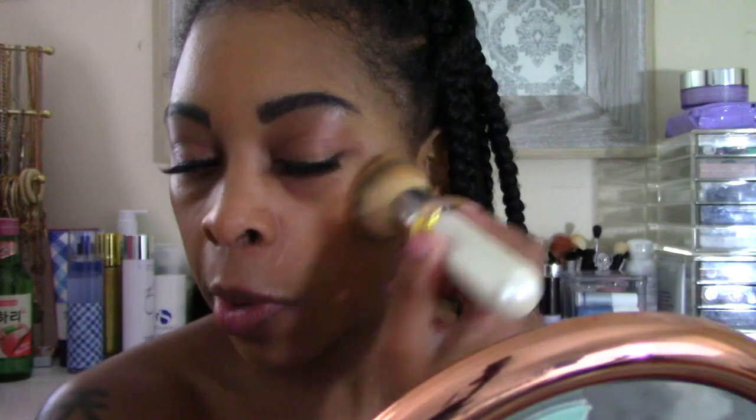So I'm just going to take the rest of that on the brush, and this is the Bliss bronzer brush, but I use this as a foundation brush. And with the brush, I just take it from my hand and then dab and then swirl. It's not bad with the brush, but I just like how flawless the Beauty Blender looks.